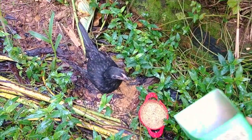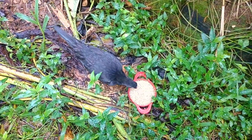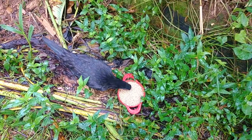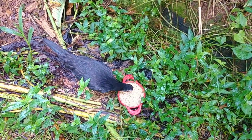And of course Henry gets some nice fresh food too. And there's still some soaked feed at the bottom there. He'll still eat that if he works through the dry stuff on top. I think Henry prefers the soaked feed.